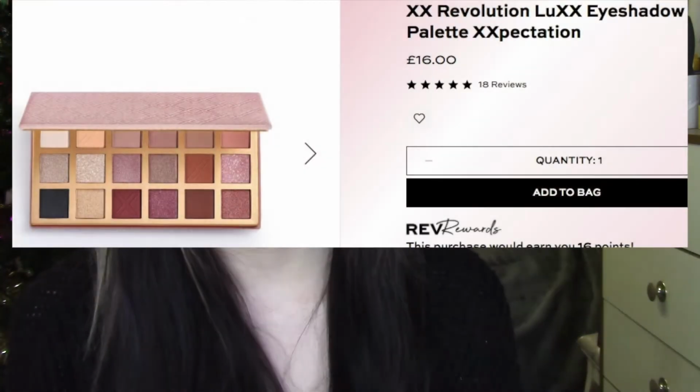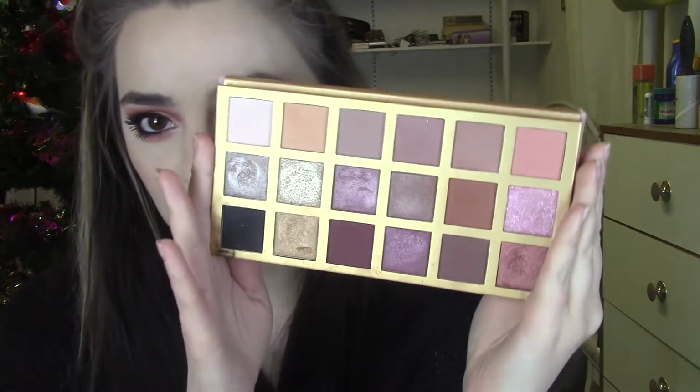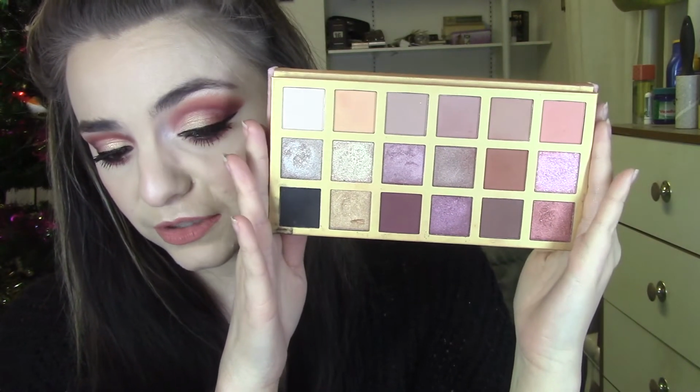So this is another more neutral palette. It's from XX Revolution. This is their Expectation palette. First of all, it has velvet packaging. That's so extra. The packaging is lovely. I mean, it's probably going to stain easily, but my makeup's all a mess and I don't really care. Yeah, this is a very pink toned kind of nude palette, but it's absolutely stunning. The formulas look great. The mattes are great. There are some stunning shimmers in here.